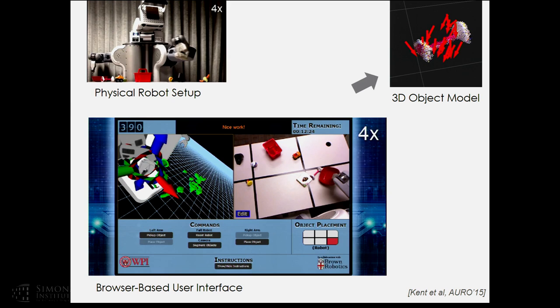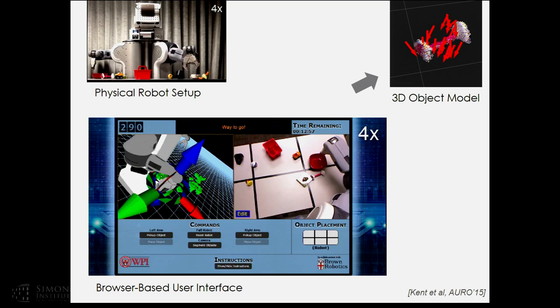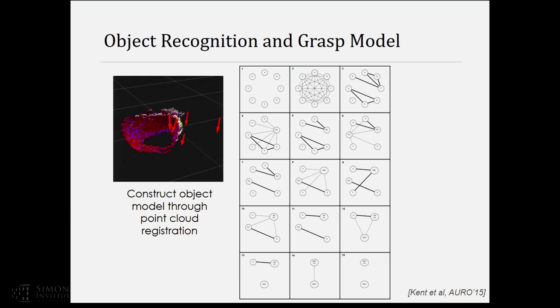So that's very simple. Each example gives us one partial view: the object from this way, this way, this way, this way. And if we take all those examples and do an iterative point cloud registration process, given enough samples, we can build a full 3D model of that object, onto which we then can map the grasp locations, where the gripper was.